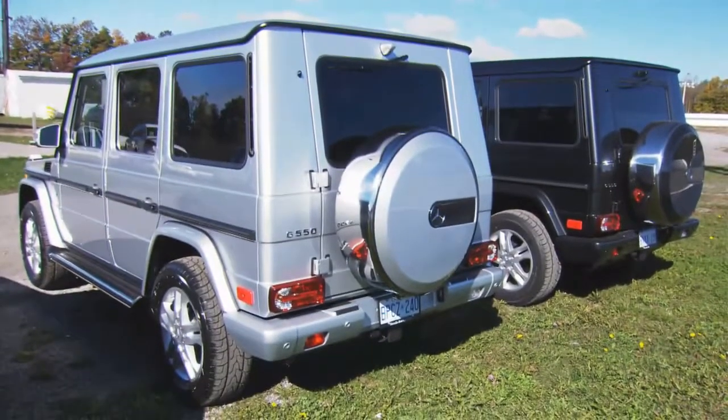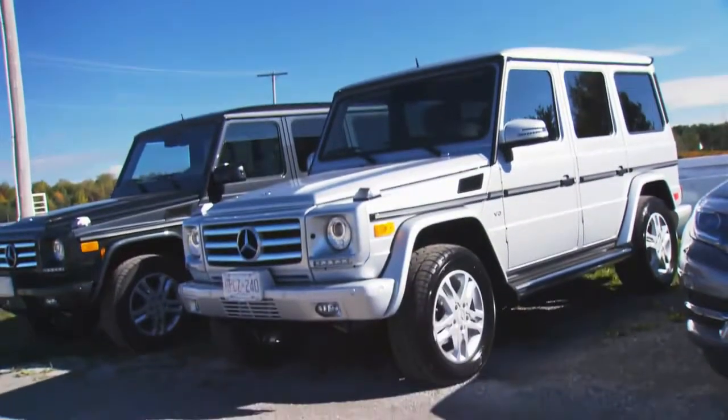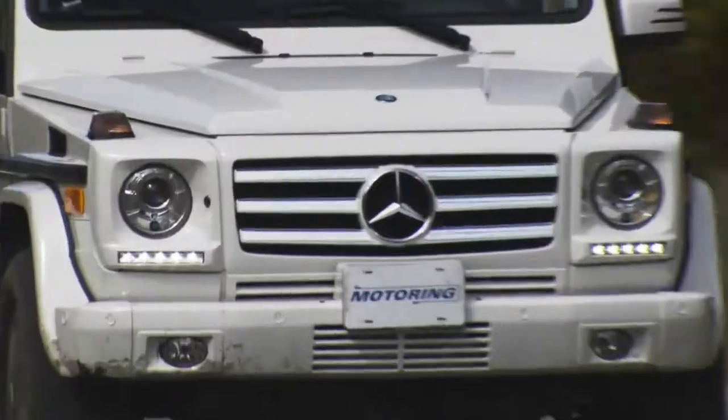Got a little history lesson today. In the mid-1970s, the Shah of Iran asked Mercedes-Benz to build an all-purpose off-roader for his armed forces. So they did that for him. But by the time the truck was ready in '79, the Shah was gone. So what remains? The G-Wagon. And 30 years later, we still have it, and it's virtually unchanged.